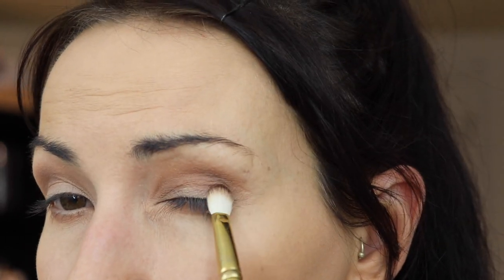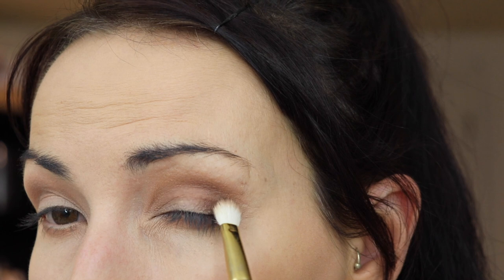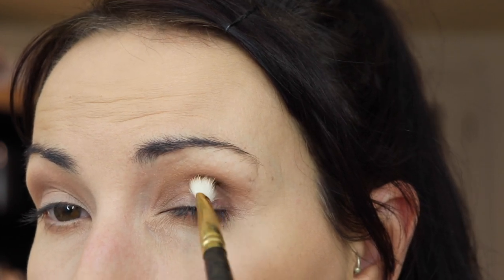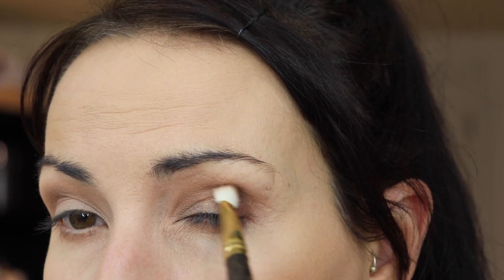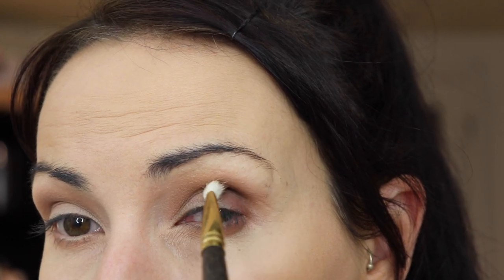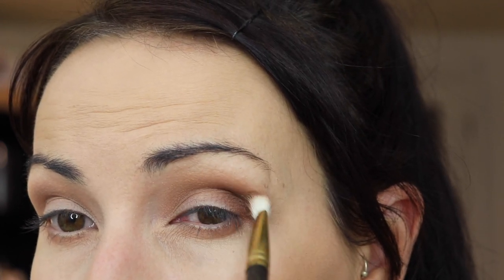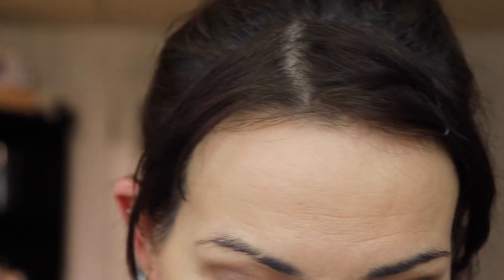Taking a little bit more of that brown, I'm just gonna stamp it and kind of smush it in there because I have very hooded lids, especially on the outer part, so I almost have like a little crevice that I can get into. I have to make sure I actually get the brush in there or I will have a little spot where eyeshadow kind of skips. It's weird. This matte eyeshadow is actually really nice.